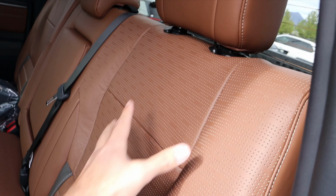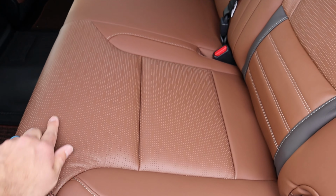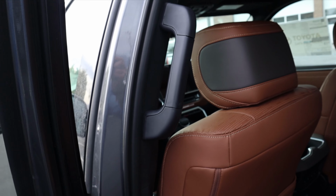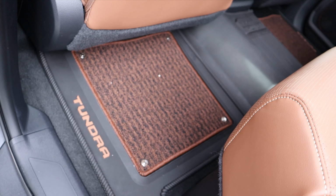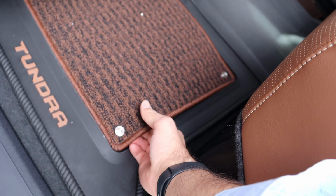So you can see these leather seats, and then notice perforated there in the center, and then kind of stops, and then it's perforated again. And then power side steps you guys saw a little bit earlier. And then notice there you've got a grab handle, and underneath the seat, you can see the storage space. And then notice the floor mats here at the 1794. You can take out the cloth mats if you want. That's why there's those little plugs right there.